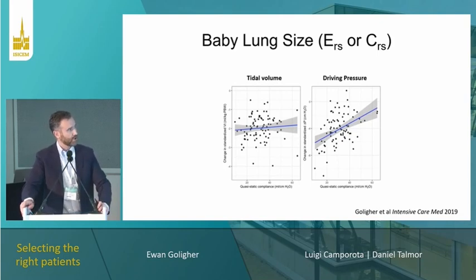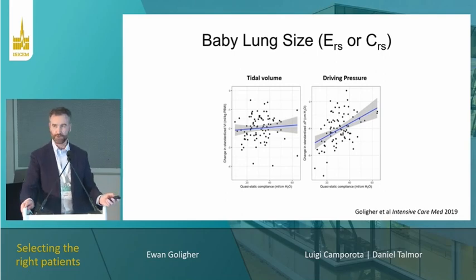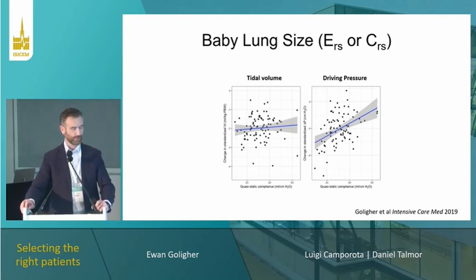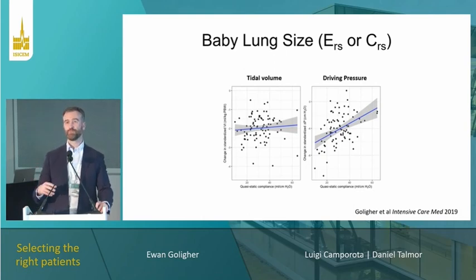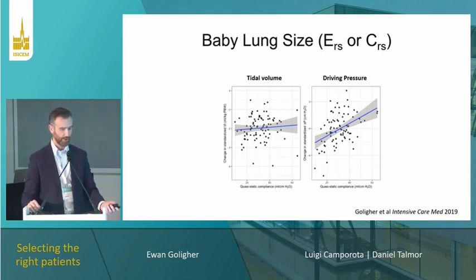What does this data show about the impact of elastance? Well, first of all, as you'd expect, the compliance didn't modify the effect of ECOR on tidal volume. That's not what the relationships imply. But what we did find, as expected, was that the lower the compliance, the greater the reduction in driving pressure whenever ECOR was applied. So these observations bear out this emerging theoretical framework for selecting patients based on their physiological characteristics.